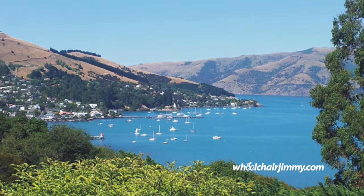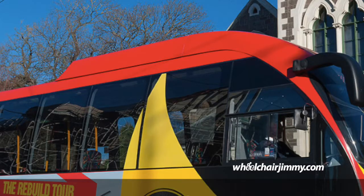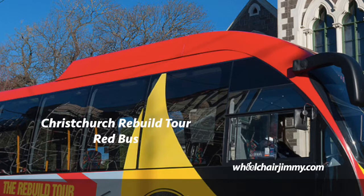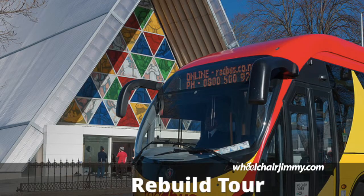Now, it's about an hour and 20 minutes, very scenic ride over to Christchurch, and the bus will drop you off right in front of the Canterbury Museum, where you'll board another red bus for what's called the Christchurch Rebuild Bus Tour. Now, this offers just a unique guided experience around what was, what is, and what the future holds for the post-earthquake central city of Christchurch.